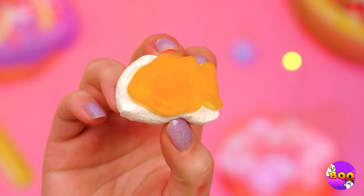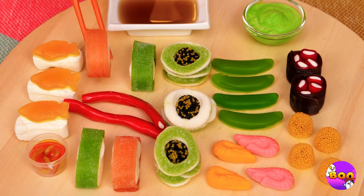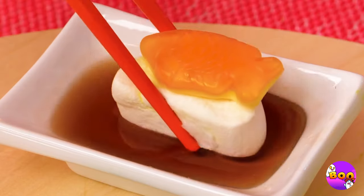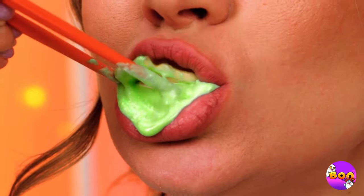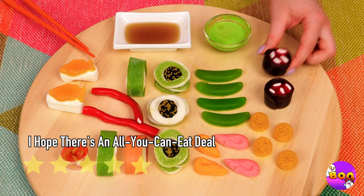I know sushi's raw, but that fish looks a little too fresh. Can't forget our soy sauce and wasabi. Though they're probably a little sweeter than usual. Either that, or she really likes things spicy. There's probably a market for candy sushi on conveyor belts.